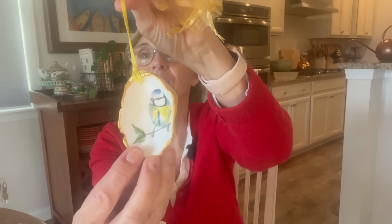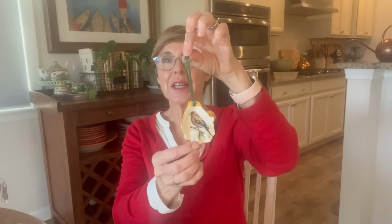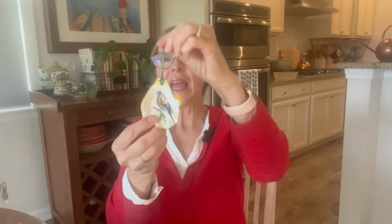And then, oh, this one is super cute. This is a finch or maybe a chickadee. Actually, I think this is a chickadee. So cute. So we're very excited about those. And I just think these would look adorable on a Christmas tree. I just think they're so precious. They have the little gold rim and then the decoupaged bird on there. And then they have the satin ribbon to hang from. Really, really sweet. So that's it for the shop updates.